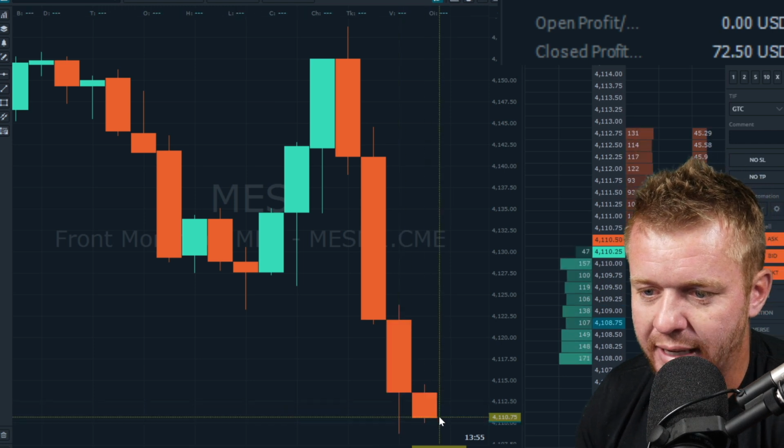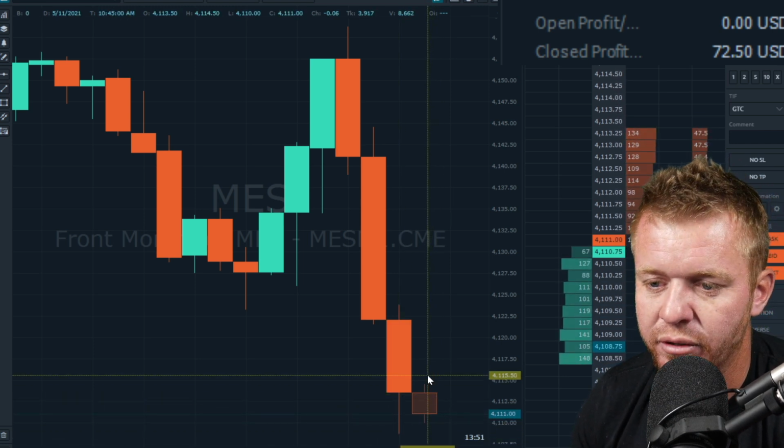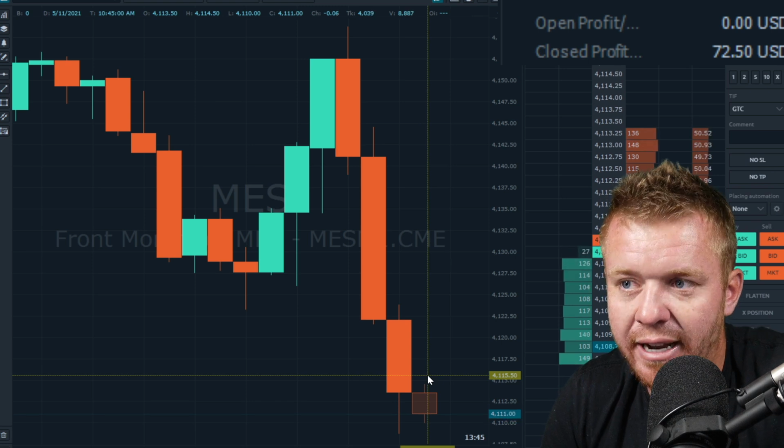Even though, like I said, it could go lower from here, our stop would just have to be too big for this setup to work for us, for the 15-minute setup. And that's what it comes down to. You've got to have the right setups.